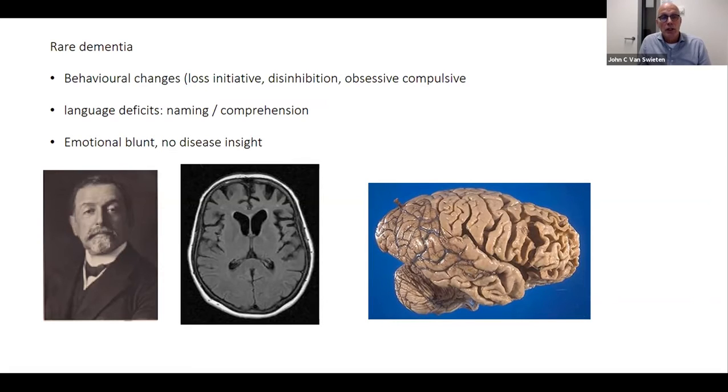The behavioral changes, loss of initiative, is very prominent. Apathy, coming to nothing, doing nothing. It is often very burdensome for the caregivers if the patient is doing nothing at home or outside home. Disinhibition, we know all kinds, financial, sexual. This disinhibited behavior is very often illustrative, but is not as common as we think.